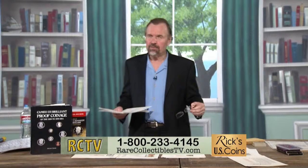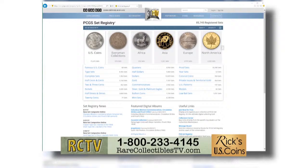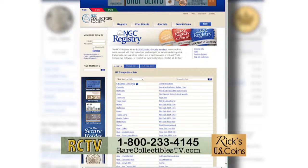NGC and PCGS are the two major grading services. On their websites, they have what's called a registry where collectors can list their sets, and NGC and PCGS rank them by the grades in the sets. The higher the grades, the higher the sets rank. I just pulled a few to show you.